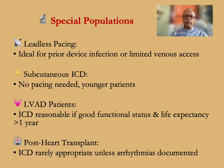Special populations. Leadless pacing is ideal for prior device infection or limited venous access. Subcutaneous ICD when no pacing is needed, in younger patients. In LVAD patients, ICD is reasonable if good functional status and life expectancy is greater than 1 year. In post-heart transplant patients, ICD is rarely appropriate unless arrhythmias are documented.